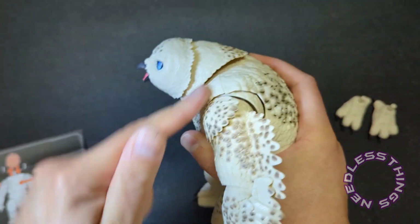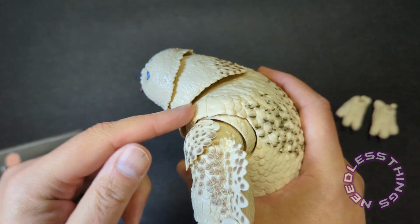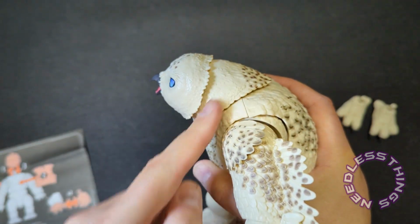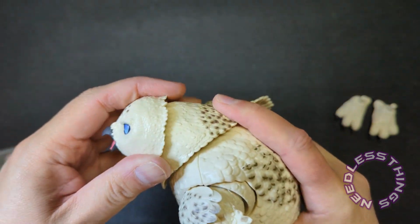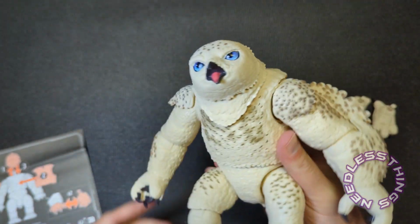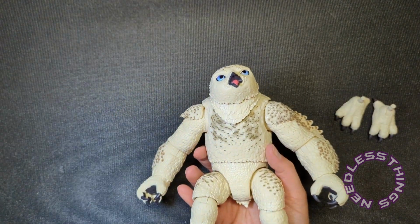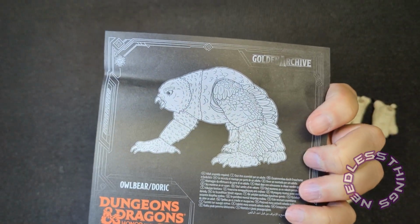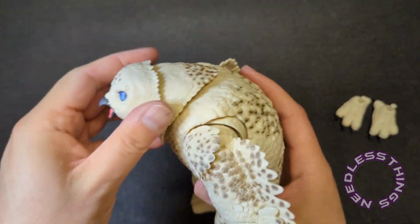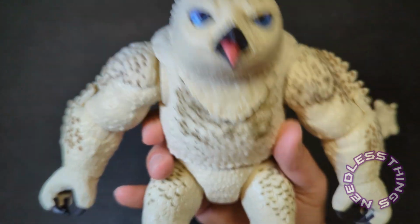This could have been a little more snug right here, because this is a big gap, and this could have gone down just a little bit more. I think we could have done a little better job engineering this. But otherwise, let's take a look. So that's all we need the instructions for. And you can show, it shows the on-all-fours position, but I think we could have gotten a little better on that.